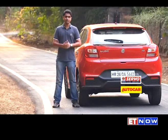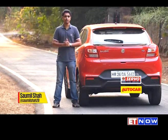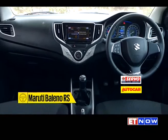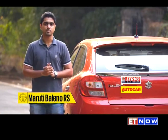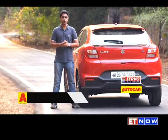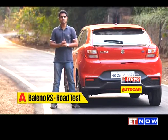Now the Baleno petrol never lacked in terms of performance, but the RS takes things to a different level altogether. It's a more powerful engine and comes with sportier handling. Also, this car comes with the same practicality as the normal Baleno, like the spacious interiors, the large boot, and it's loaded with features as well. But things start to go downhill a bit when you start considering this car as a hot hatchback. This car doesn't have the performance or the visual drama like the Punto Abarth. Yes, it's a bit quicker than the regular Baleno, but for that 1.4 lakh additional sum, you're not getting any drastic visual changes which differentiates it from the regular car, and that's a bit of a downer.